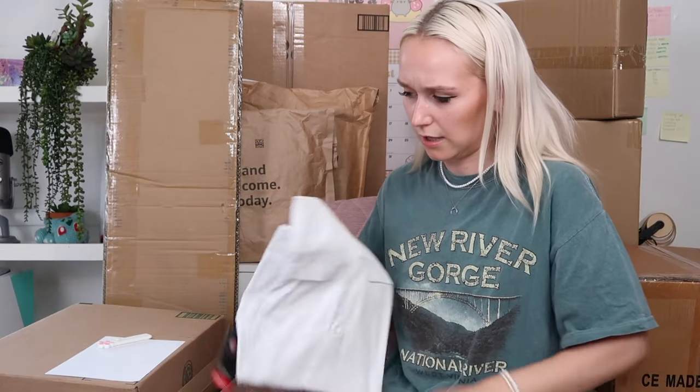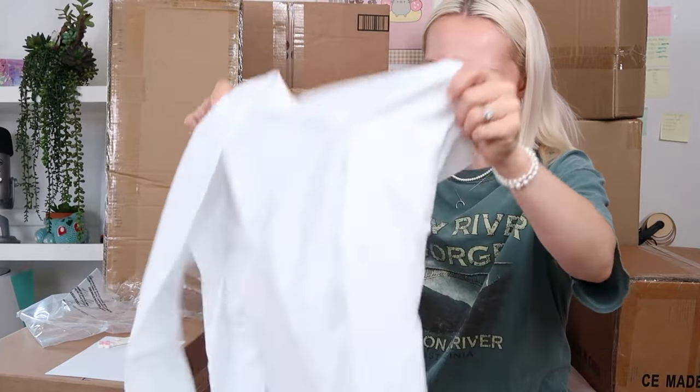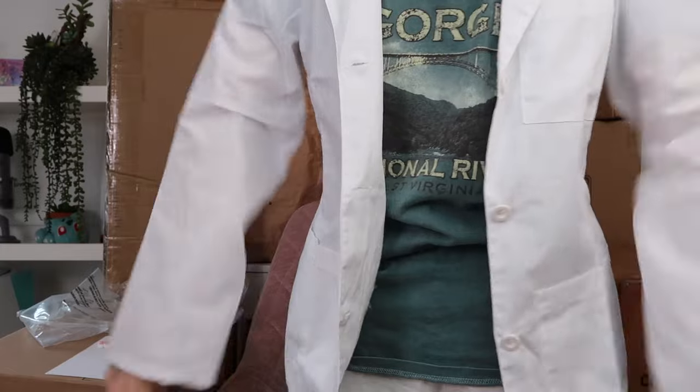And I don't even know if getting a larger size would help because just the material is crap. And then this feels the same way. This one's arms feel bigger. Okay, I don't actually hate this one as much, but the material is so uncomfortable. Ugh. Okay, I'm pretty sure I know what these are.